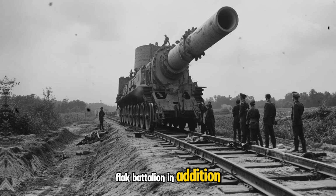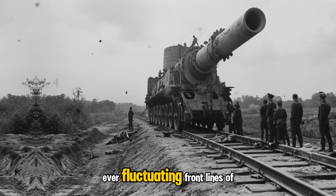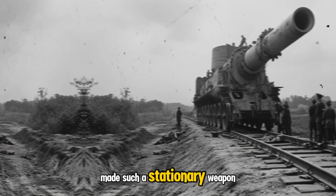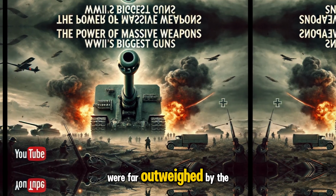In addition, the weeks of setup time meant that it could only be deployed in static positions, and the ever-fluctuating front lines of the Second World War made such a stationary weapon system unfeasible. Any value it created for psychological or propaganda purposes was far outweighed by the cost.